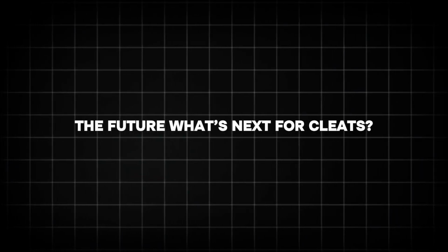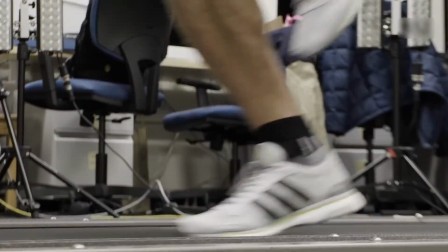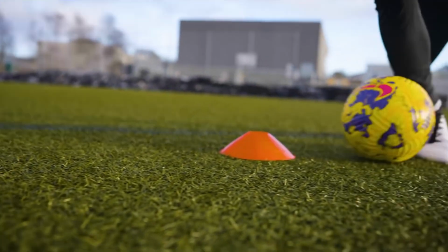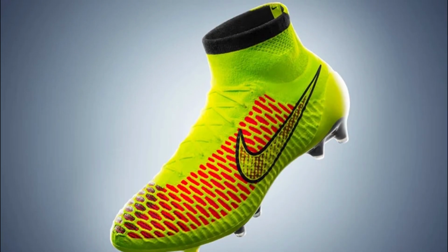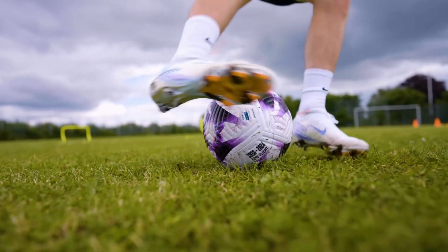The future. What's next for cleats? Looking ahead, cleats are only getting wilder. Expect AI-driven designs that adapt to your playing style in real time, like boots that stiffen for sprints or soften for dribbling. Nanotechnology could make cleats self-repairing, while biodegradable materials might dominate as eco-pressure grows.